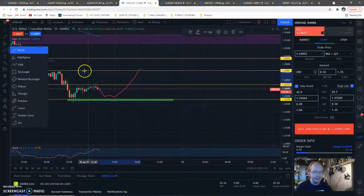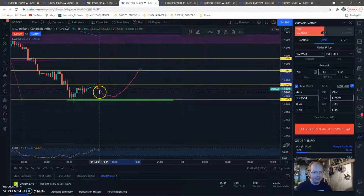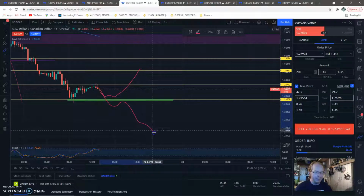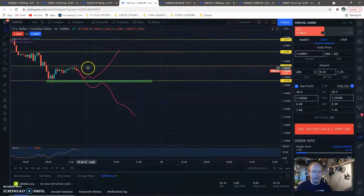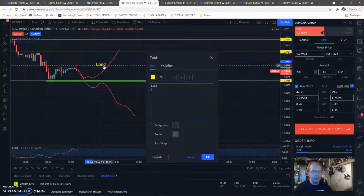Or, which looking at the downward trend it's in at the moment is a possibility, it could come down to here, break through this minor support, return to what would then be minor resistance, and then move on in the downward trend, in which case we would then do a short trade. So looking at this, we're looking for a long there or a short there. So we could add the text just to remind us what we're looking for. So that one would be a long trade.